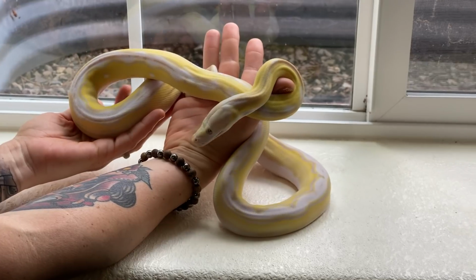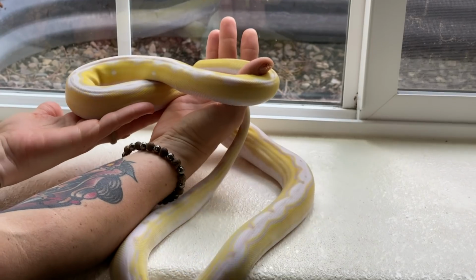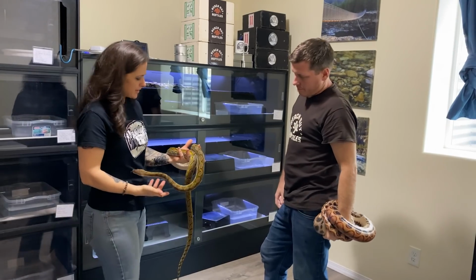That thing is so wild. It looks like it's literally illuminated from underneath. Yeah, he is highlighter yellow. It's crazy.